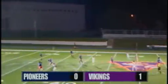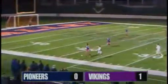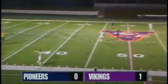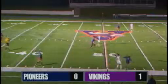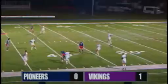Sanchez punts that one away, headed back. Pioneers will take this one at their D. Knocked away towards this near sideline. Vikings give chase. Pioneers will still have it towards Path. Gets hit around. Now settled down by the Vikings near midfield. But Path takes that one away.